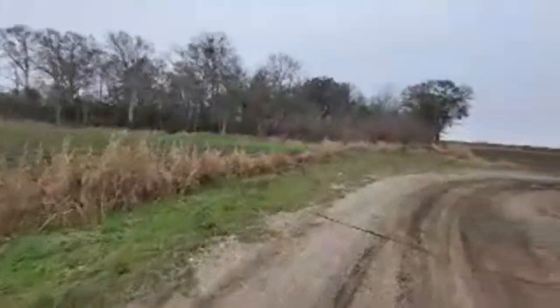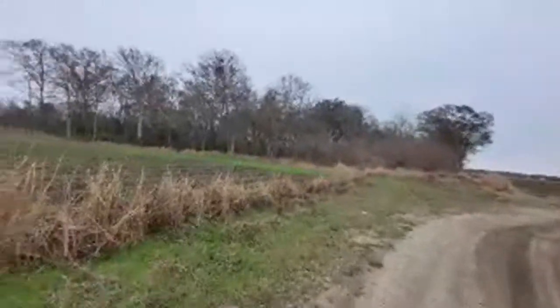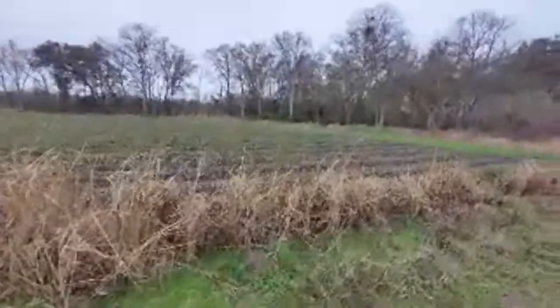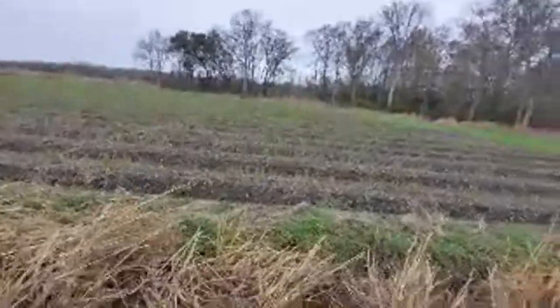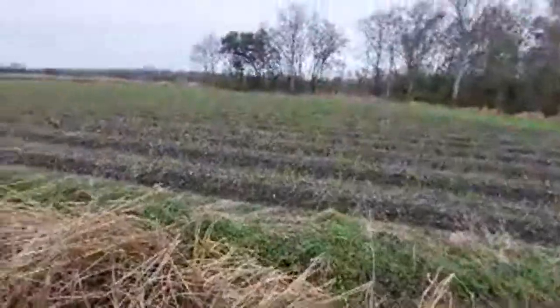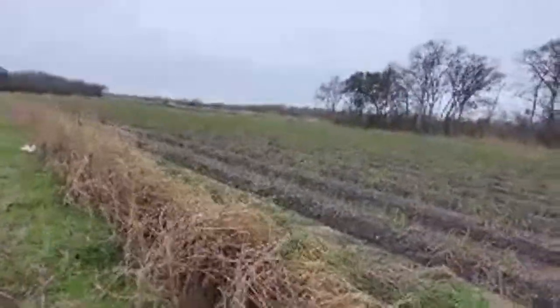And it's on a dirt road. It's on the edge of town. We're next to what I believe to be a sugarcane field. Very deep trenches, and they're making some progress. Looks pretty good. I believe that to be sugarcane.